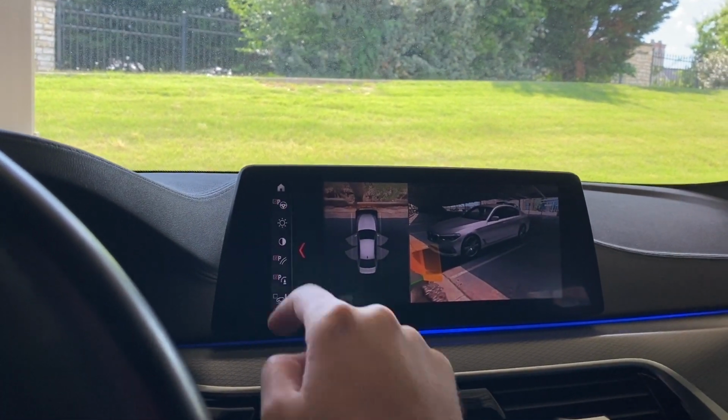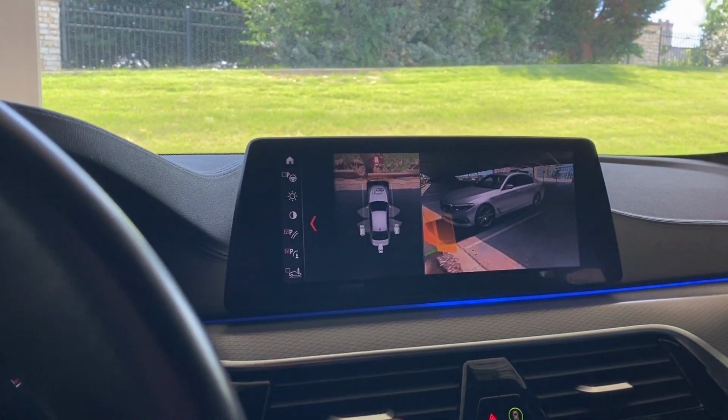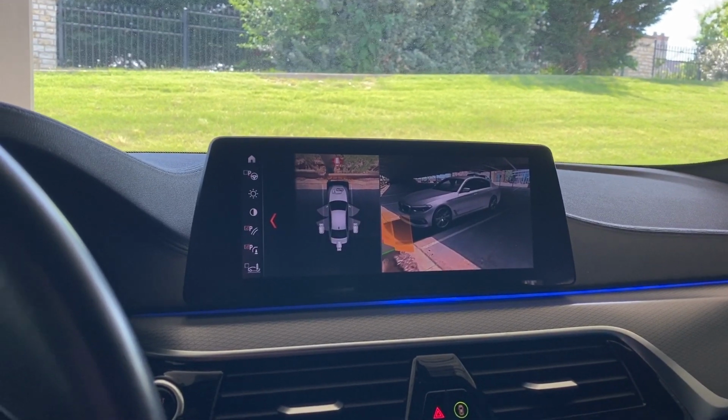This vehicle also has automatic parking, so it will scan for parallel and perpendicular, and even a car wash mode, so when you take this vehicle to get cleaned, it doesn't mess that up.